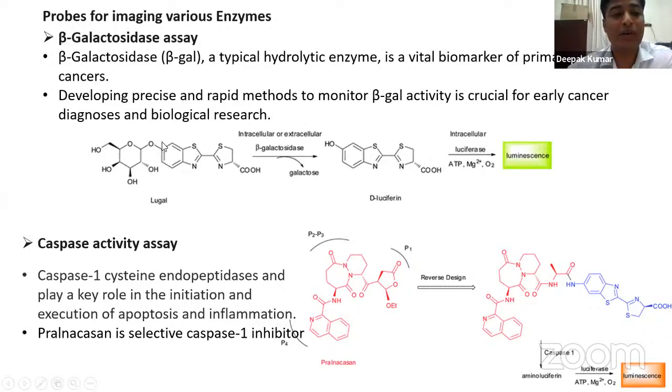We created a galactose molecule at the donor position. Now this molecule will not give light. When it goes to the cancer cell, beta galactosidase enzyme will break down this galactose molecule. It will release D-luciferin, and finally this D-luciferin will bind with luciferase enzyme to give light. So we can capture the amount of light, which tells us how much galactosidase enzyme is present in the cancer cell.